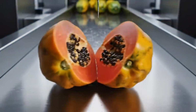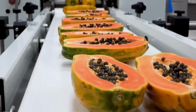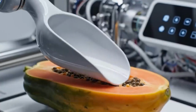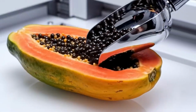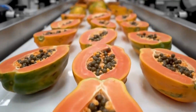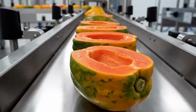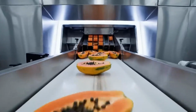Laser precision divides each fruit, revealing the vibrant, seed-filled interior. Robotic arms prepare to scoop, their movements precise and efficient. Precision dicing begins, transforming clean papaya halves into perfect cubes for further processing.